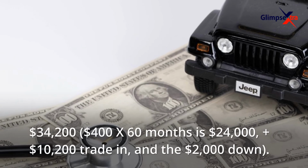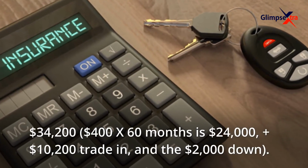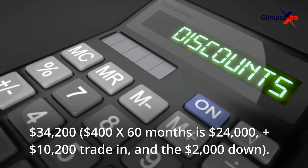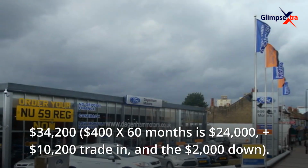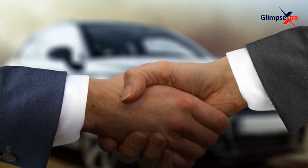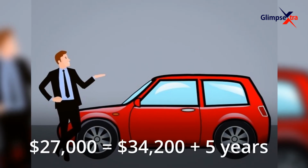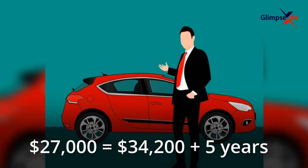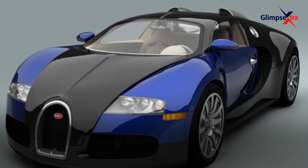Furthermore, it means the whole deal, by the time you have paid it off in 5 years, will have cost you about $34,200. $400 times 60 months is $24,000, plus the $10,200 you gave the dealer in the form of your trade and the $2,000 down. This means the same as, I can afford to buy a $27,000 vehicle, and it's going to cost you $34,200 in 5 years to do it. More information coming in part 2.